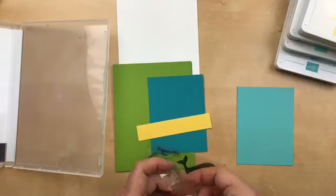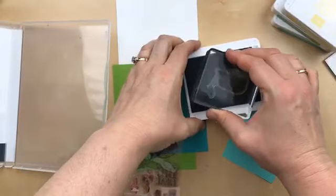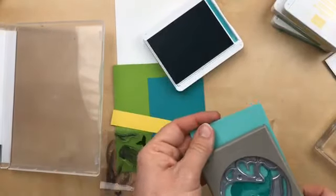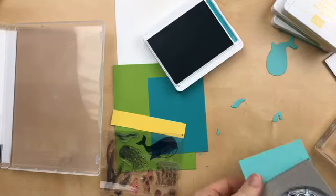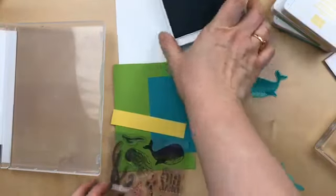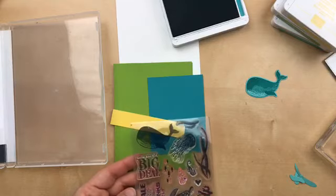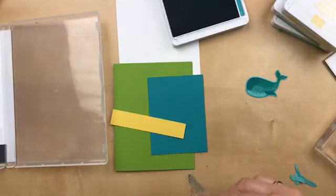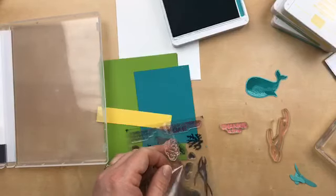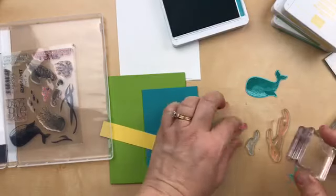Let's start with the whale. I'm going to stamp him in Bermuda Bay. And since we don't have any white cardstock in this kit, I'm going to stamp on the Coastal Cabana cardstock and then punch out, and for the background, let's see, maybe we can use, we're going to get some fishies out and decorate.